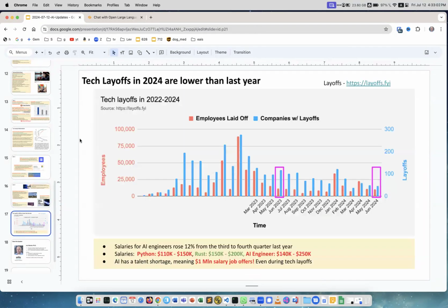Okay, tech layoffs. So we ended June, and this is statistics last year and this year. You see for the number of companies, which is blue, we have just much fewer companies. But if you compare the red ones, which is number of employees, well, it's about the same.